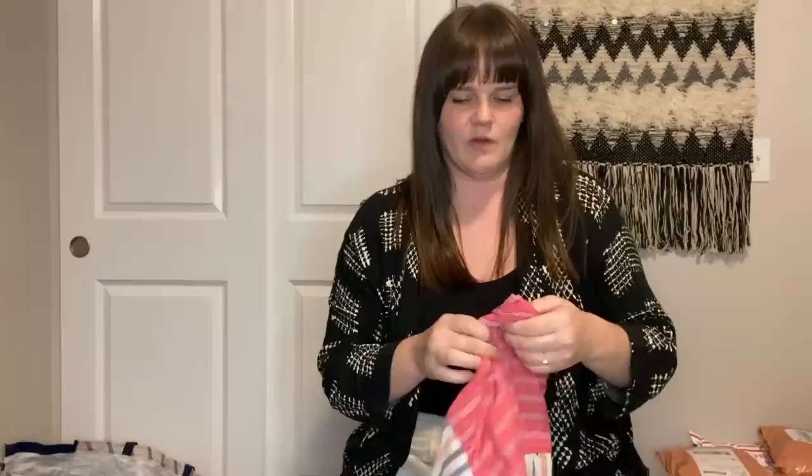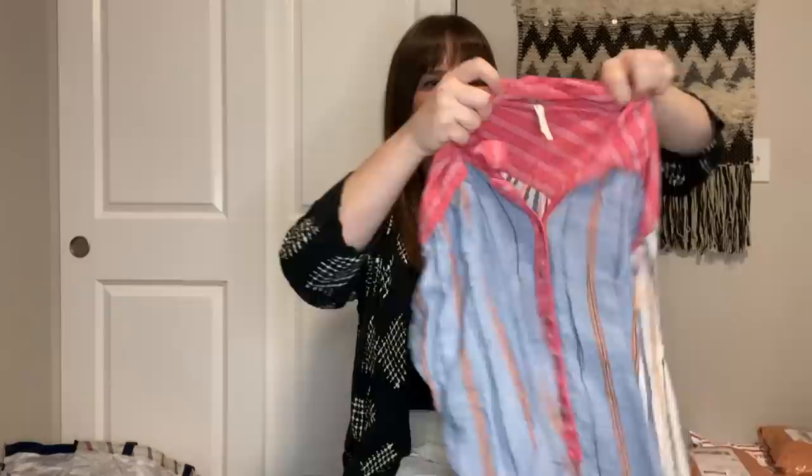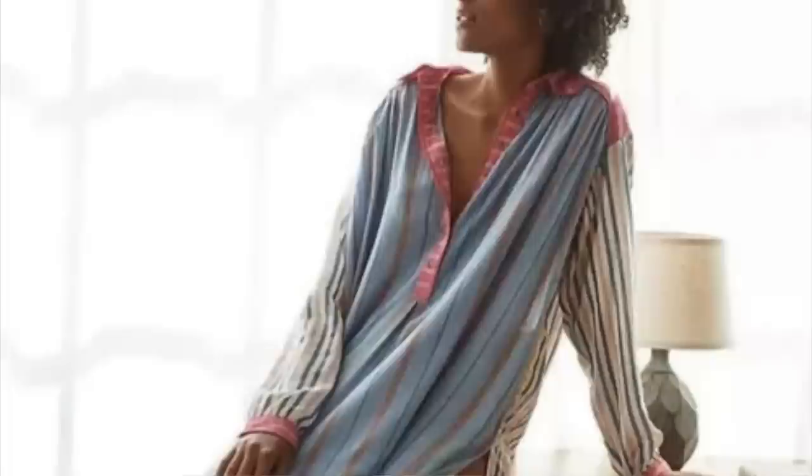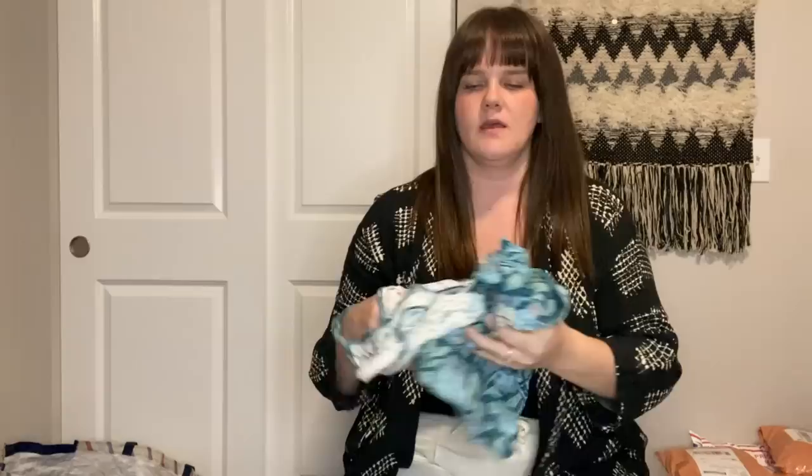FYI, this is another Anthropologie. This one is also kind of like a midi dress with a high slit on the side. I forgot what they called this one, but I'll post a stock photo here for you guys too. It is so stinking cute. This one is a small. So cute. I have this one listed at 90 as well. So between 70 and 90 is what I'm guessing I will get.